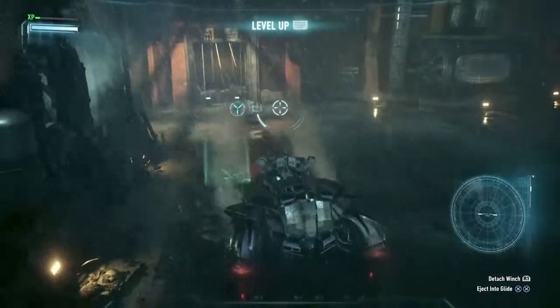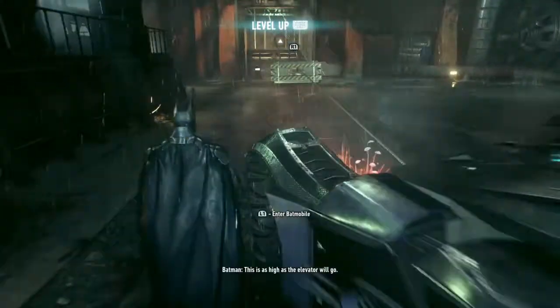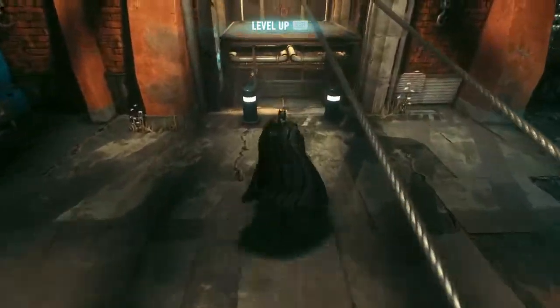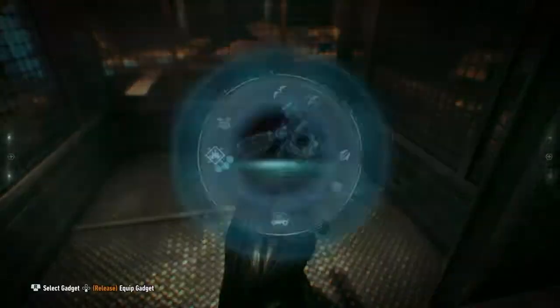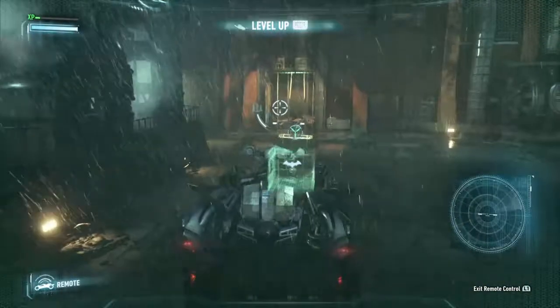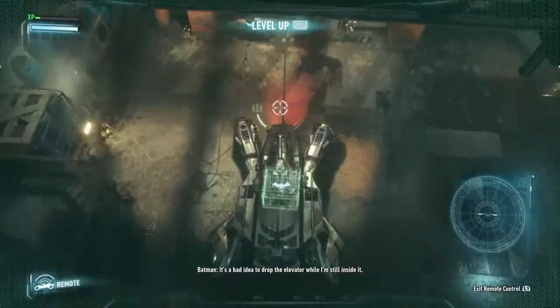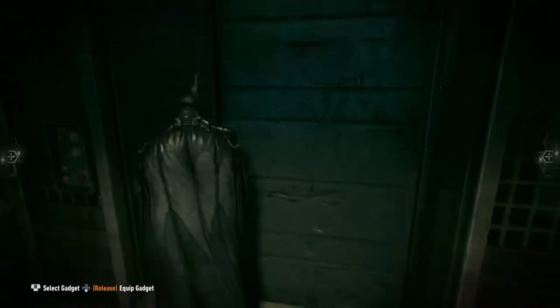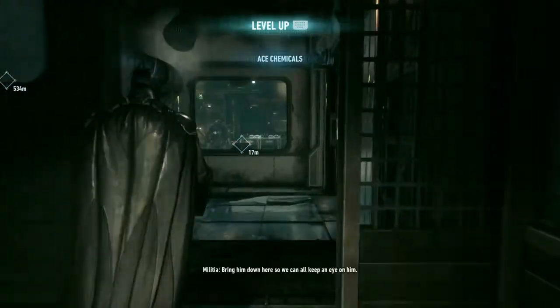And the cage is coming up. Let's go. This is as high as the elevator will go. I didn't want you to go over it, Batman. There we go. Now let's chop the base. It's a bad idea to drop the elevator while I'm still inside it. He'll be epic though. Haven't got down far enough. There we go.